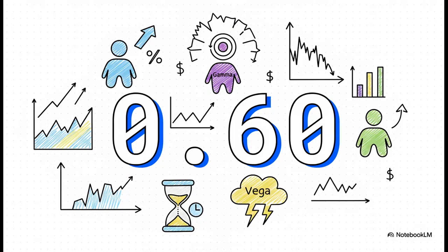And here's where it becomes real. Let's say you see a delta of 0.60. What does that mean? It means for every $1 jump in the stock's price, your option's price is expected to go up by 60 cents. It's a super clear way of seeing just how stock-like your option is behaving at that moment.